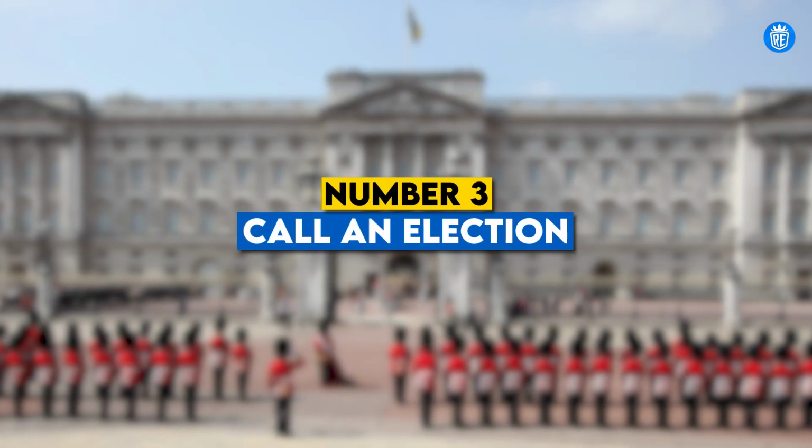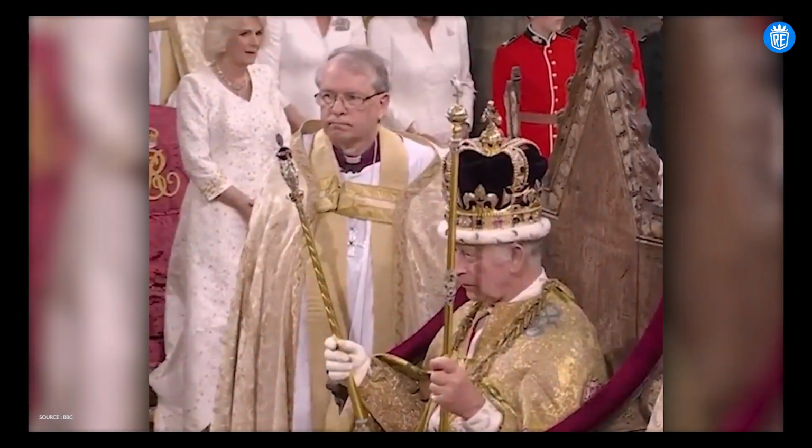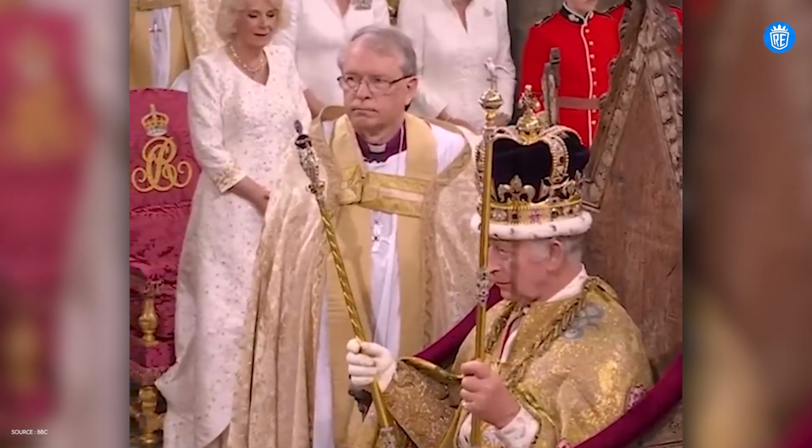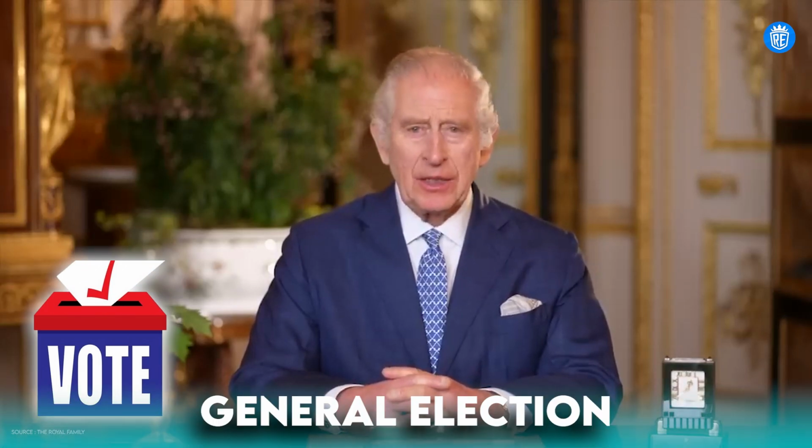So it seems the existence of British democracy relies entirely on the goodwill of the monarch. Number 3. Call an election. While this is unlikely to be used, the monarch also has the power to call an election. The king or queen can dissolve the parliament and force a general election on the public.